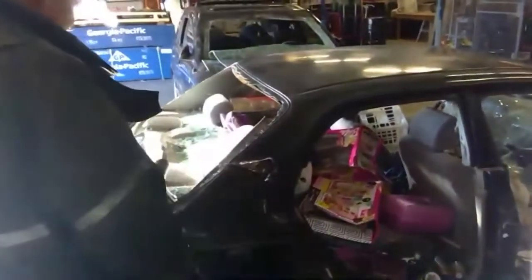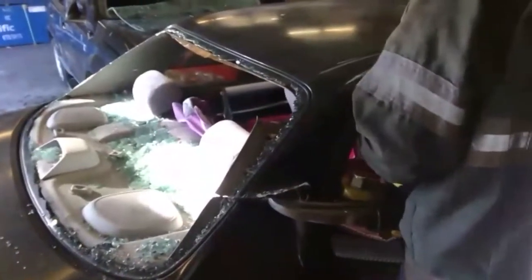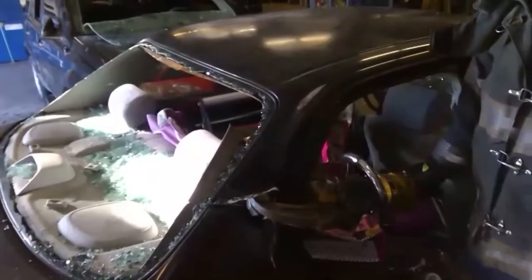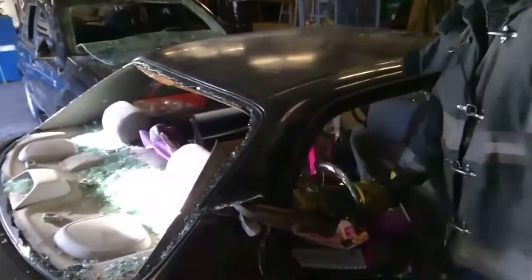As we're cutting the post, we want to take other firefighters from your engine or from your truck company, whoever is on scene, wearing PPE, to support the vertical post, support the roof as we're cutting it, so it does not collapse down onto the occupants of the car.